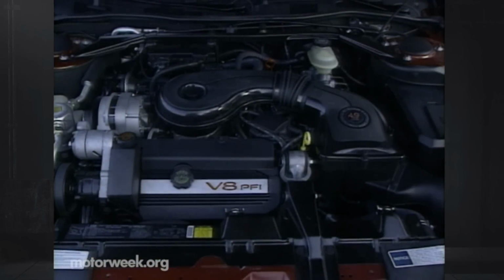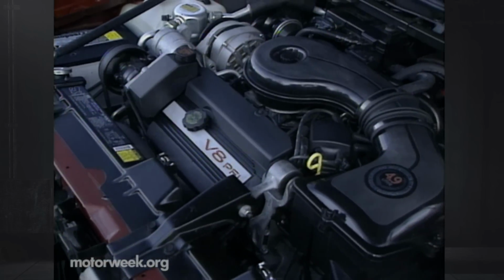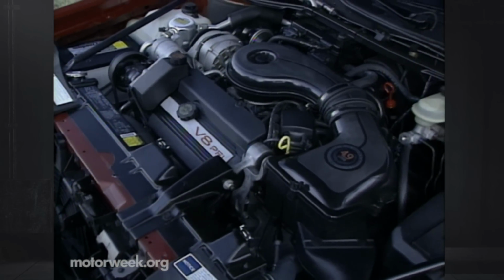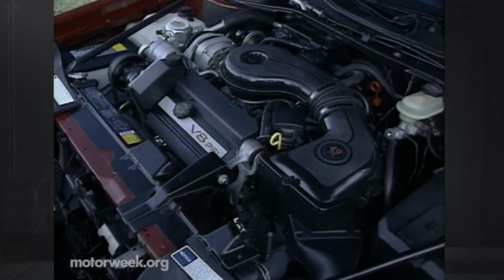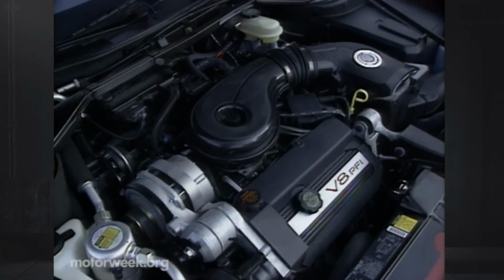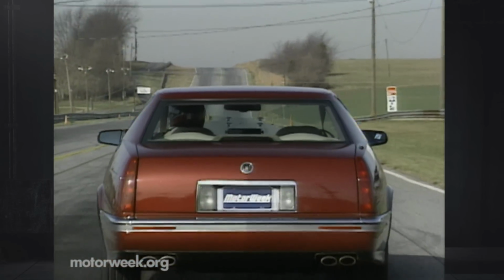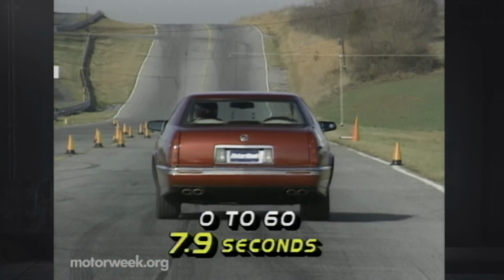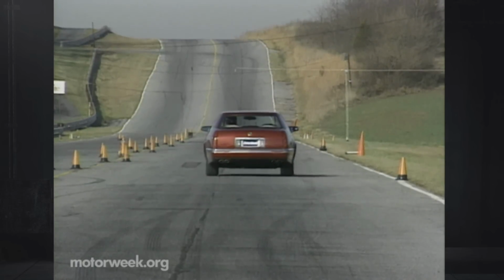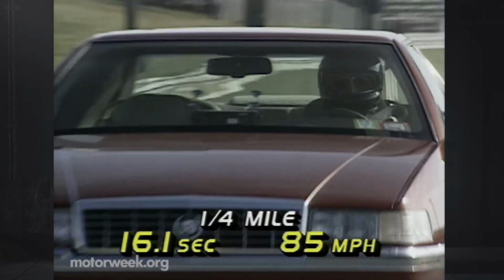So it's a good thing that the Touring Coupe is powered by Cadillac's tried and true 4.9-liter pushrod V8. It has 200 horsepower and 275 pound-feet of torque on tap. Cadillac originally planned for the 32-valve North Star V8 to debut in the Eldorado, but that won't happen till next fall. Fortunately, the 4.9 is one of our favorite engines, so we're not complaining much. The engine proves its worth by pulling the heavier 92 Eldo to 60 in 7.9 seconds, only a few tenths of a second slower than last year. The quarter mile takes 16.1 seconds at 85 miles per hour.